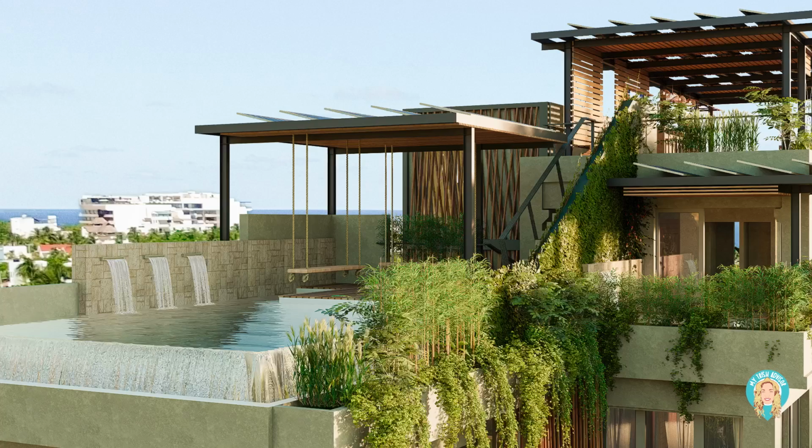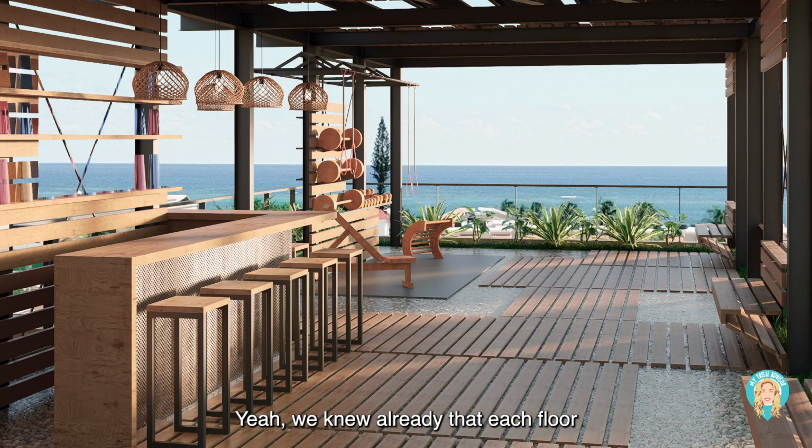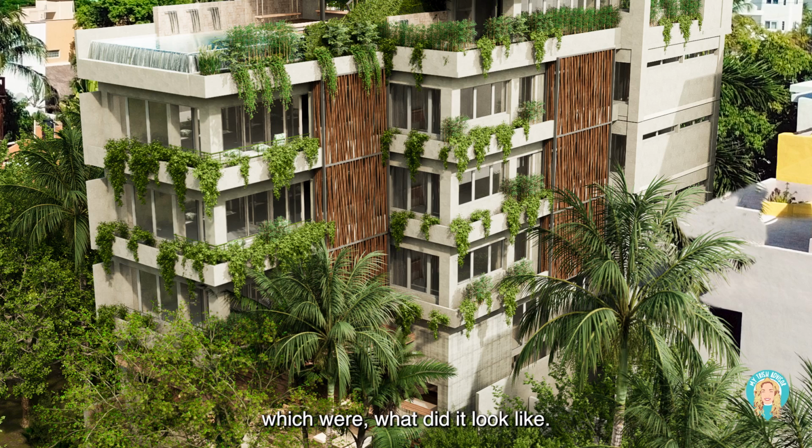Wow. So you flew the drone at the right level. Yeah, we already knew the heights that each floor will have, so we wanted to know what it would look like. Very smart.